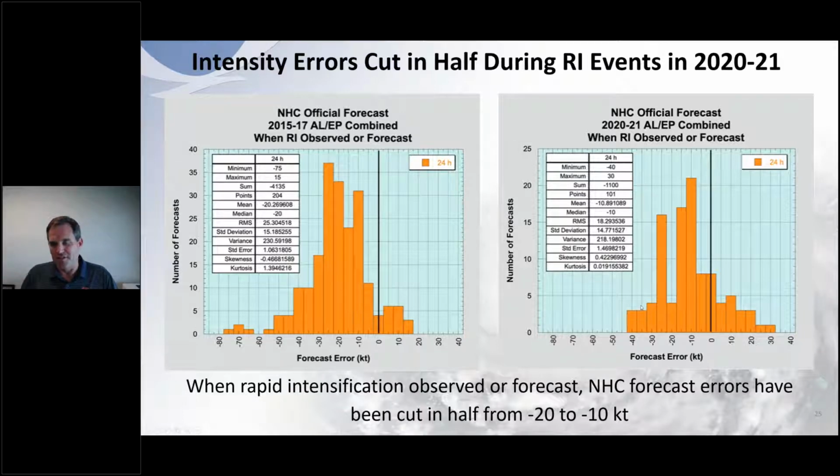So the rapid intensification errors are starting to trend more towards the typical intensity forecast error distribution. And you can see the average error now in the last couple of seasons in these RI cases in the first 24 hours is now 10 knots too low instead of 20 knots too low. So we're seeing some improvements here.